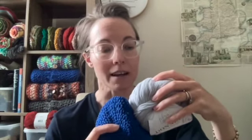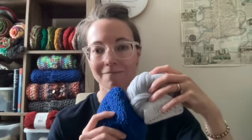So I'm at the point where I'm pulling from both ends and crocheting from both the interior and the exterior of the ball. If I don't happen to have enough, then I'm going to come in with the Glacier. I've already made a couple of hats with this yarn, and it's beautiful. I think that'll be a good little baby boy hat.